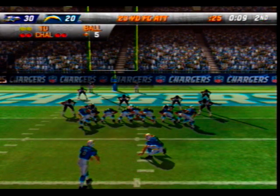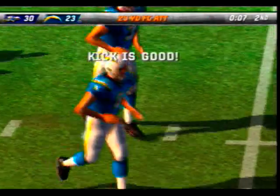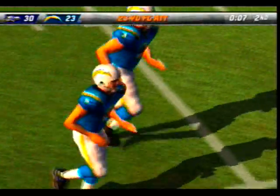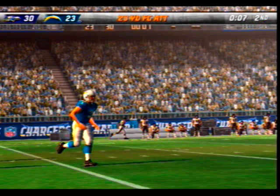If they can make this field goal, they'll be within a touchdown. Simpson puts it right through again, his third field goal. Trailing by seven now following the field goal.